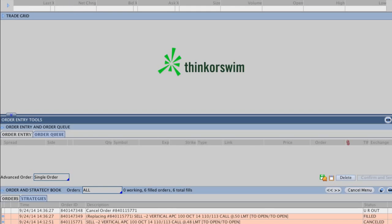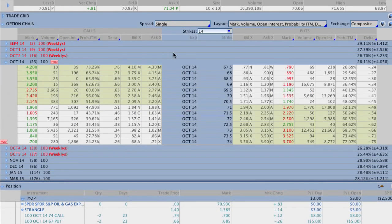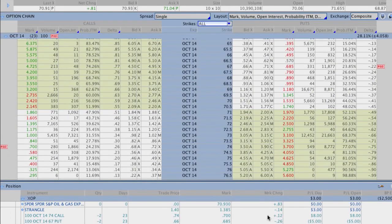So I actually want to go to XOP here so you guys can see exactly where our positions are on the actual trade tab. So here's our positions in XOP. Down below the market, again, we're at 67. Now 67 has about a 23.85% chance of being in the money at expiration. So what this is saying is that there's about a 75% chance, using some rounding, that XOP does not make it down to 67 by expiration.